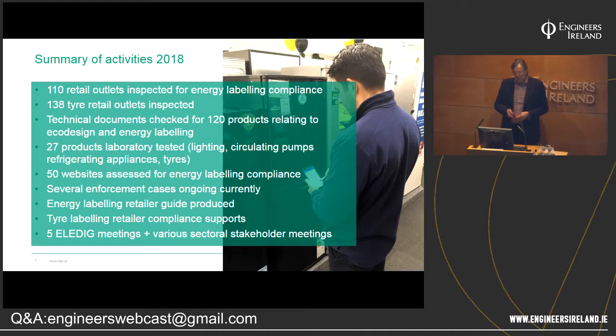We inspected 138 tyre retail outlets in relation to particularly retailer compliance, but also manufacturer compliance. So we look at both the retailer's and the manufacturer's responsibilities in relation to tyres. Same with energy labelling, actually: the retailer's responsibility to display the label, and the manufacturer's responsibility to display the right label and provide the right information. We've tested 27 products in laboratories, including lighting, circulator pumps, refrigeration, appliances, and tyres.